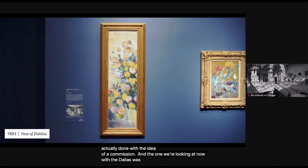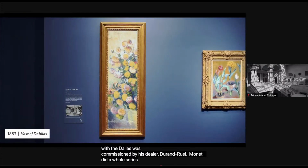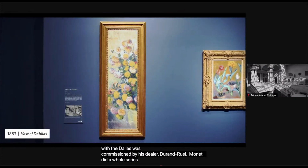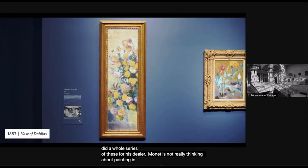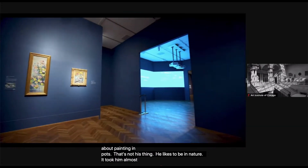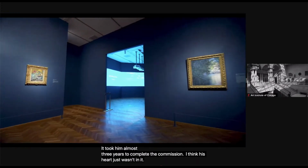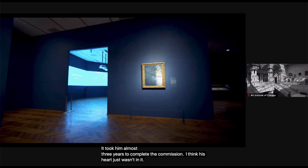But Monet's not really thinking about painting in pots. That's not his thing. He likes to be in nature. So it took him almost 3 years to complete the commission. I think his heart just wasn't in it. But the result is quite glorious. And he is adapting his normal still life practice to something that has to do with decoration and being part of an architectural interior.